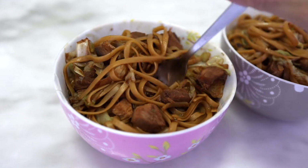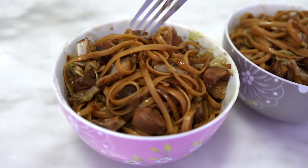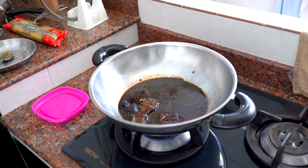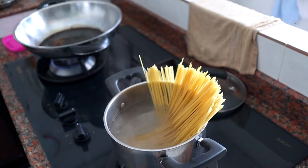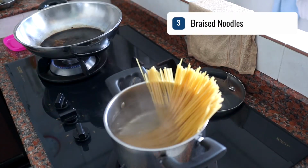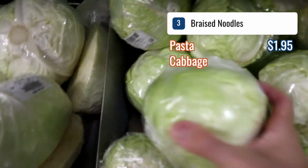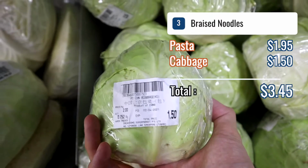So the next day, I'm going to prepare stir-fried Chinese noodles using the leftover meat. I will also be using the meat broth to give a beautifully dark color to the noodles, which will absorb the rich stock. I grabbed a pack of pasta from Sheng for $1.95 and some cabbage for $1.50.